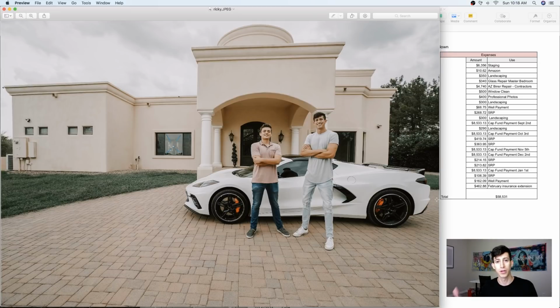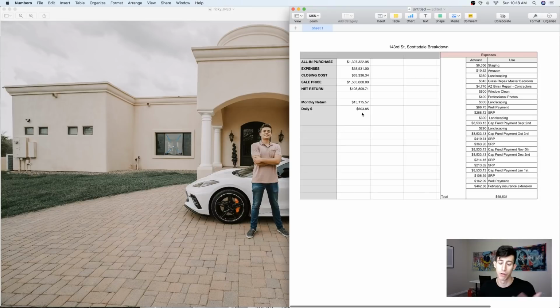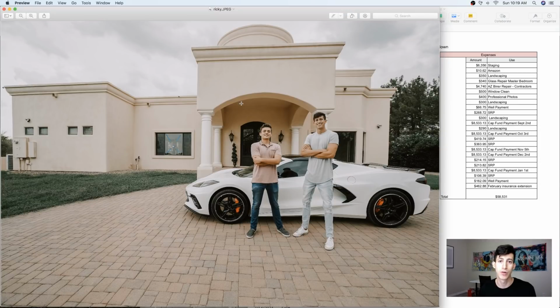But at the end of the day, we're here to always learn from our mistakes, and there's always mistakes that are made on every single flip. So I simply wanted to break down to you guys a property that was posted originally on the MLS, how we were able to source the deal, negotiate, fund the deal with a hard money lender, put 20% down, facilitate the deal, no renovations, just simply upkeep and staging, and then nearly 7 months later, turn it around for a profit of a little bit over $100,000 net.